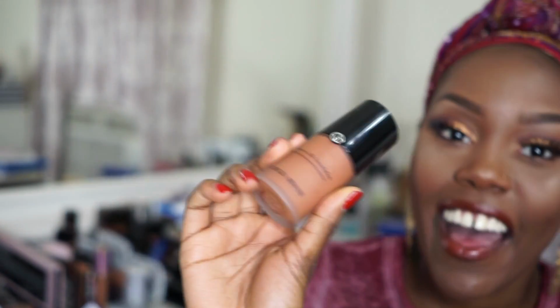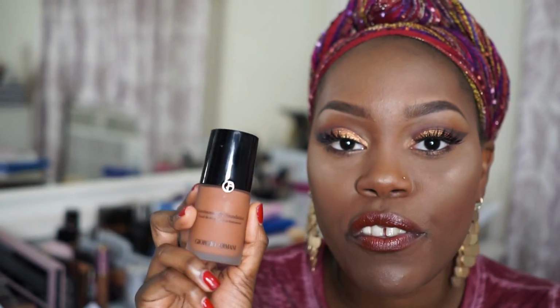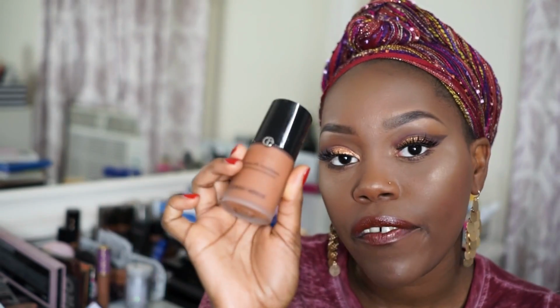I ended up buying the full product, of course. I had to. So this is it. It's hard for me to get this in person at the Sephoras by me. They only sell Giorgio Armani in certain locations, I realize, I guess bigger Sephoras, because I think they had this in the city, near the Times Square Sephora. But I never bought it because I was like, nah, I don't really need it. But this is definitely a great, great, great foundation. I'm in the color 11.5, and as I said, I'm wearing it on my face now.